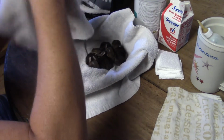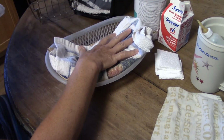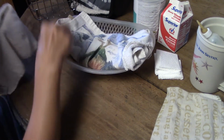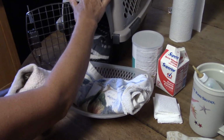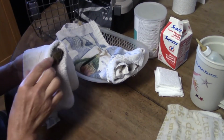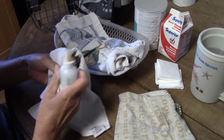I always feed the smaller one first. I keep them wrapped like this, in the basket, and then I put the basket in the carrier because we have a bunch of kitties rolling around here. And I do keep this carrier on a warming mat. It's like for kittens, animals, etc. I do keep it on a warming mat to keep them warm as well. We didn't mention that earlier, but they need to be kept warm.